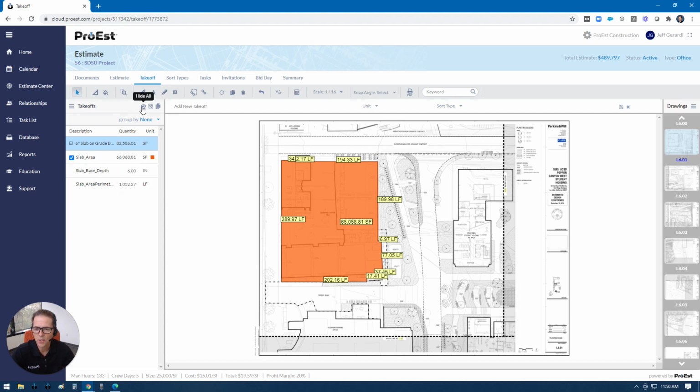Up top here, you'll see I could hide all, or I could show them from all pages. So I could show all takeoffs from all pages in a single place, right? Display them all and still have that copy function. So really excited about bringing this functionality to the table.